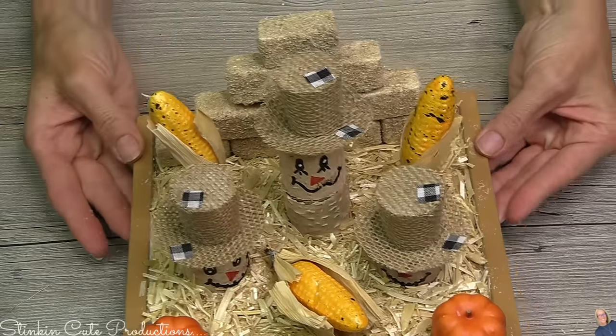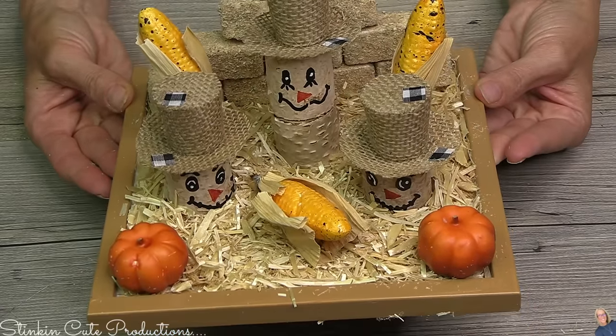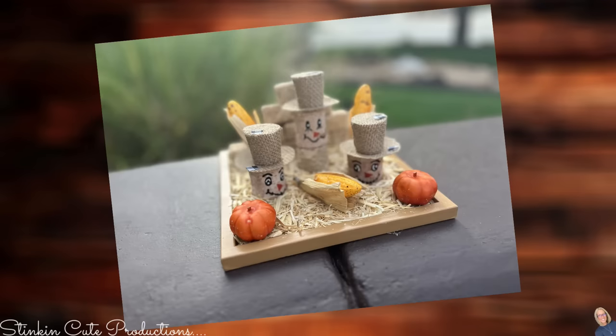Okay, here's a sneak peek. How cute is that? Oh my word. Okay, let's take a better look. I'm gonna say that this was such a fun piece to create.